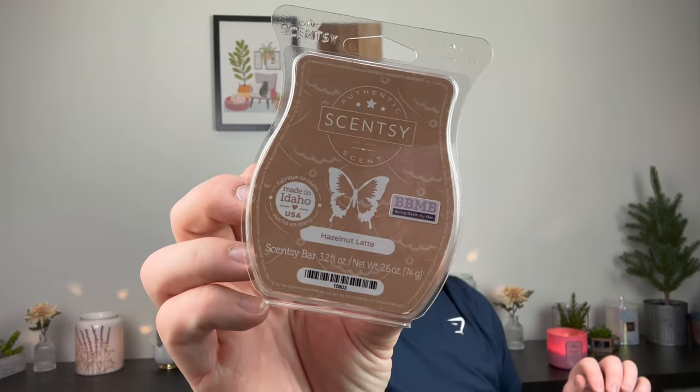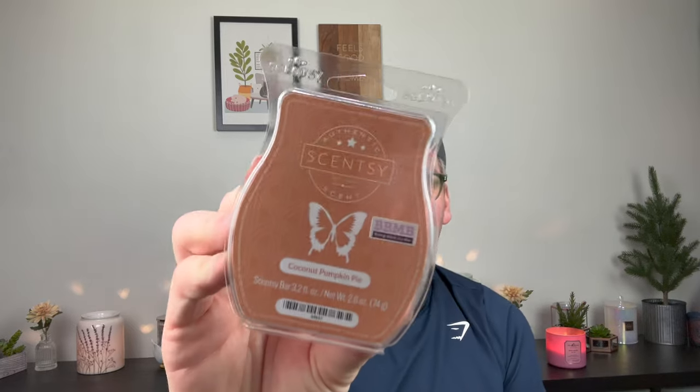All right, let's do some Bring Back My Bars. Hazelnut Latte. This is not going in my club. I could barely smell it. And what I did smell was just like a frappuccino. Like I said, a very frothy, creamy hazelnut. It was good, but it's not coffee. So, not a fan. I don't know how I feel about this one yet.